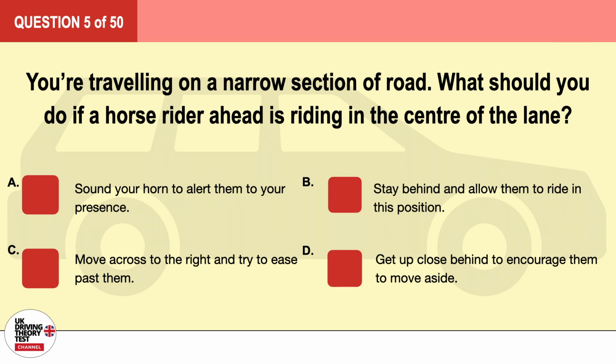The correct answer is B. Stay behind and allow them to ride in this position.